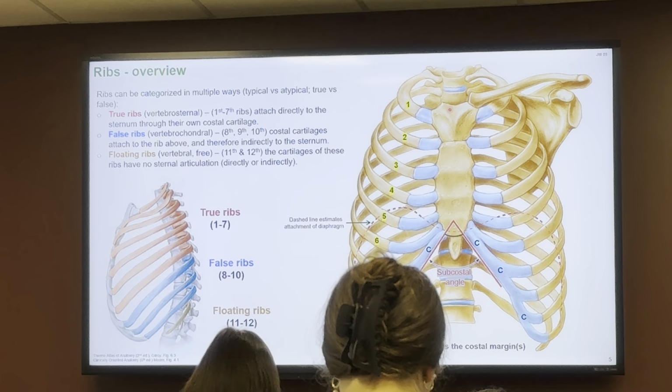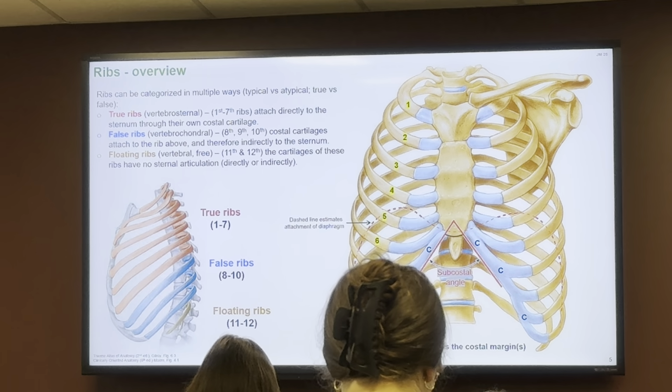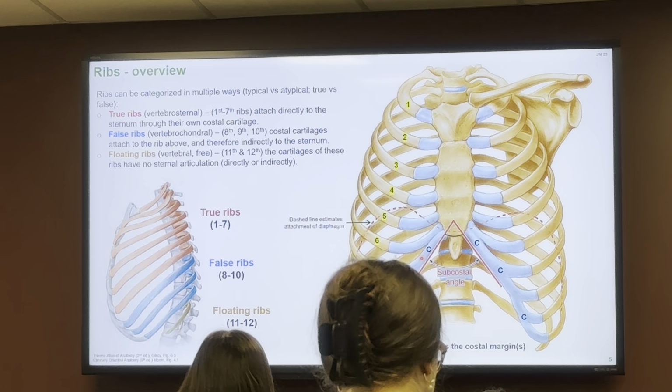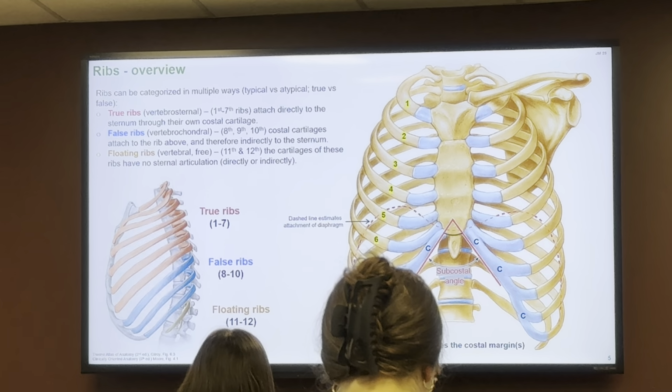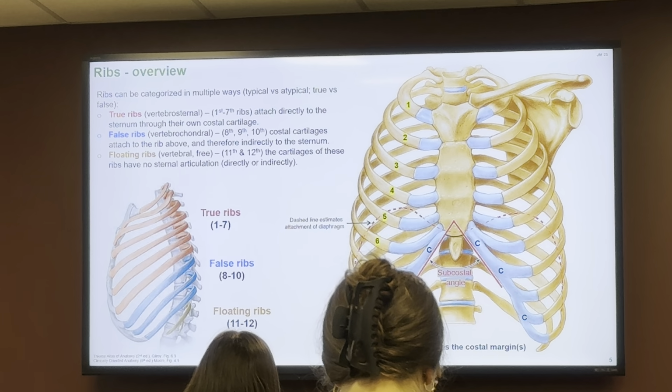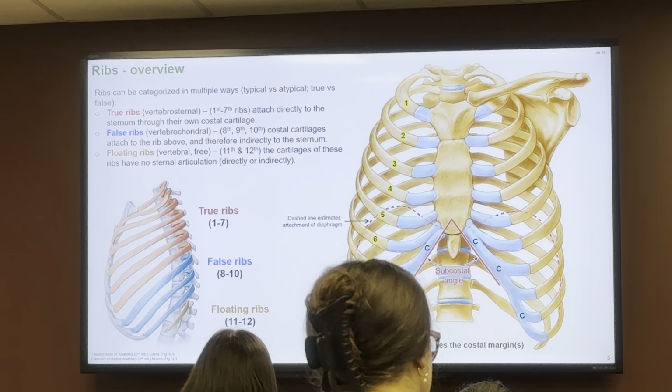So true versus false ribs. You can see the ribs will swing around, ribs 1 through 7 here. And when they swing around, they have a nice little costal cartilage, just like we expect, and it'll come up and make an attachment here with the sternum. You can see ribs 8, 9, and 10. They have costal cartilages, but they don't make a direct connection to the sternum. They're all sort of fusing together down here.